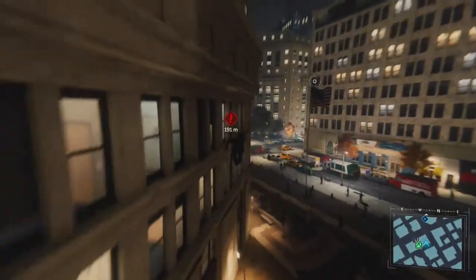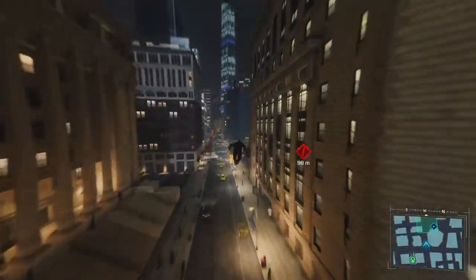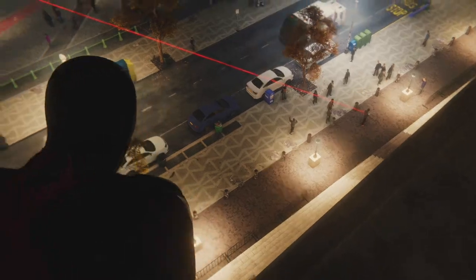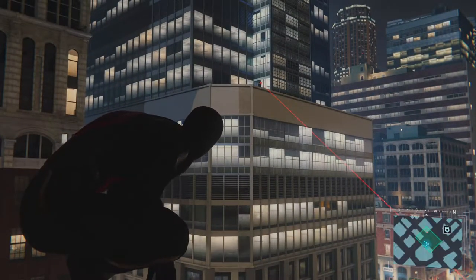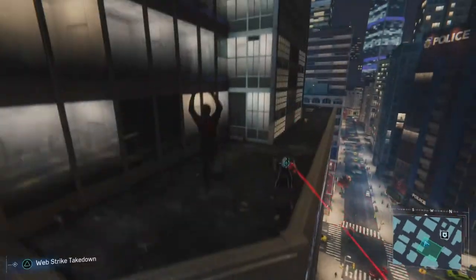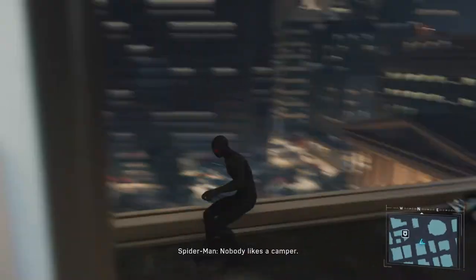Okay, save the citizen. Let's do that quickly, then. If the sniper sees me near the target, he'll take the shot. Only chance is to take out the gunman before he can fire. Okay. Boop. So that was a demon sniper. Nobody likes a camper.